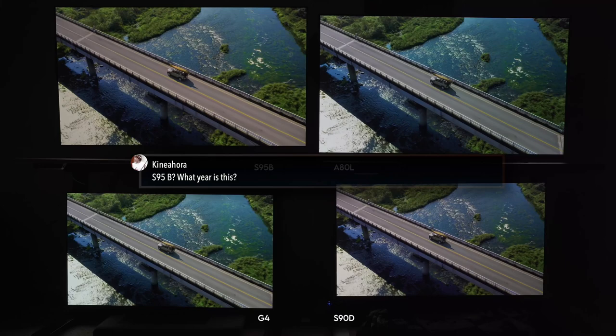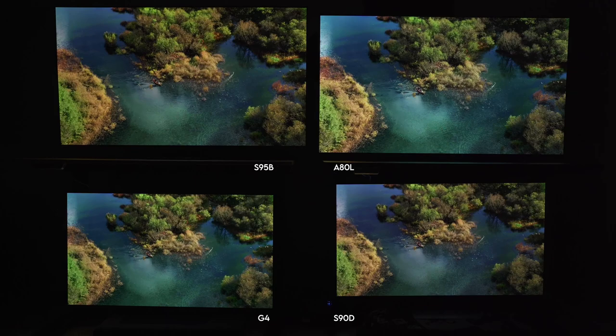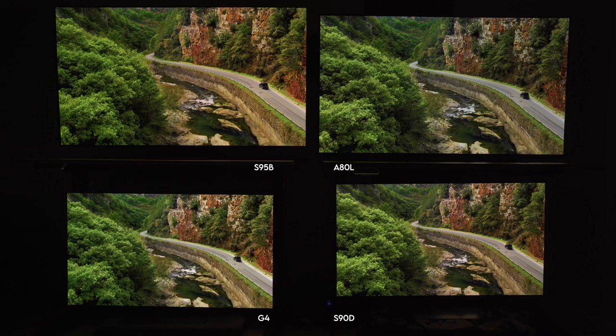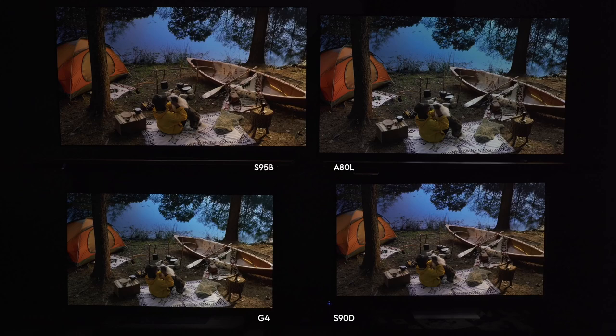What's wrong with the S95B? I think it should be included, and if you got it, why not? People want to see, is there any difference? Is there an upgrade? It's only 2 years old. It's not like it's a super outdated TV. It compares really well to the S90D. It's actually brighter than the S90D.